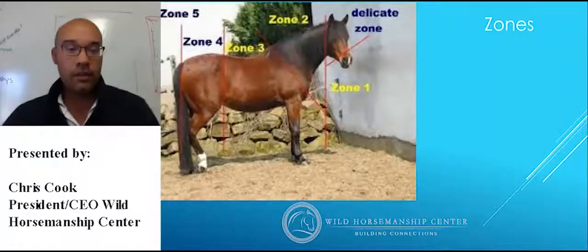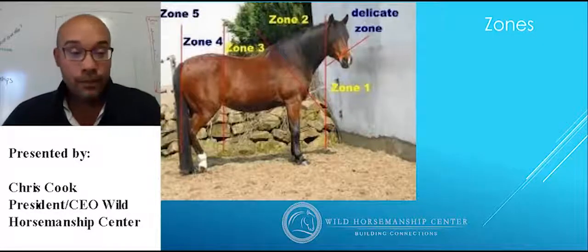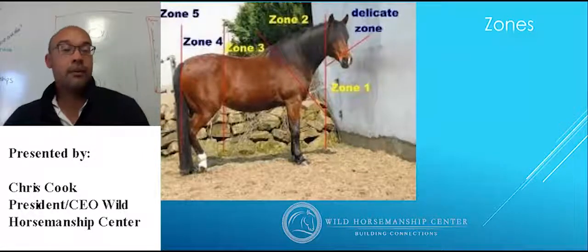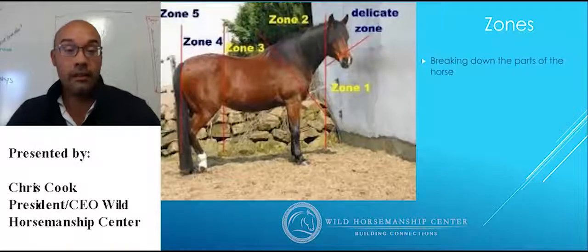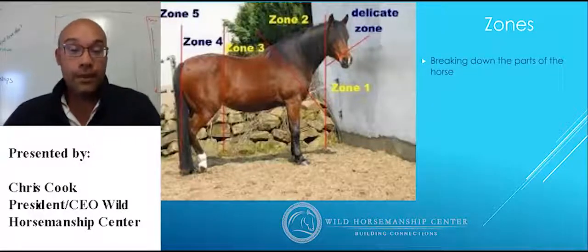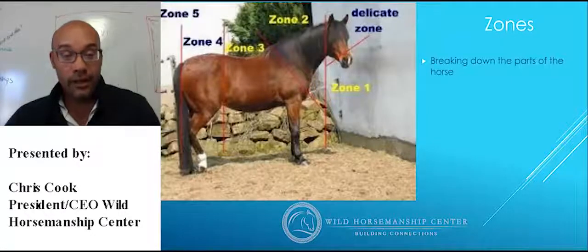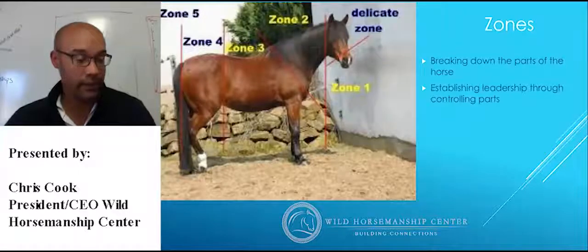Then from the poll to the top of the withers is zone 2. From the top of the withers to the top of the rump is zone 3. From the top of the rump to the tip of the tailhead is zone 4, and from the tip of the tail head out onto infinity, zone 5. The reason why these are important is because we can now break down our horse into body parts, and we can start to yield individually the forehand, the hindquarter, and the rib cage, both forwards, backwards, and left and right.